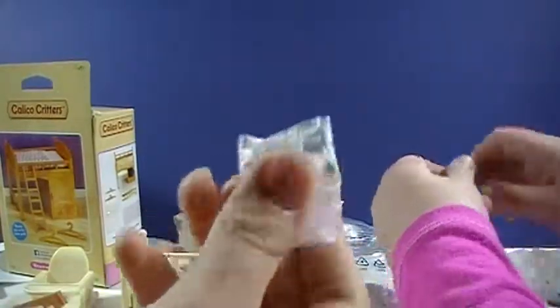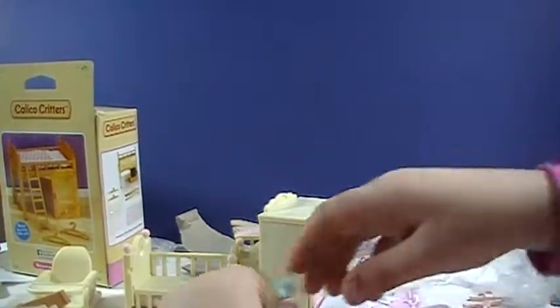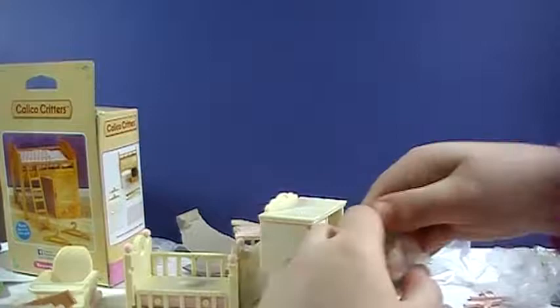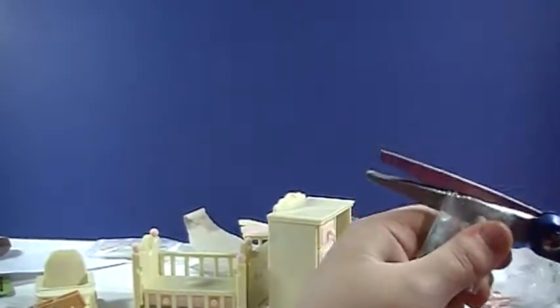Look, there's a little... Oh my gosh, it's so cute. Oh my, there's a tiny spoon, people. There's a tiny spoon for babies. For babies. It's not to eat babies. It's for babies to use. Stop thinking it's to eat the babies. It's not.